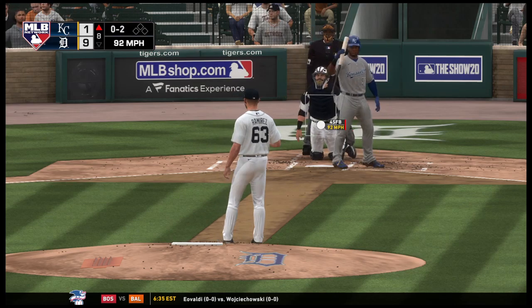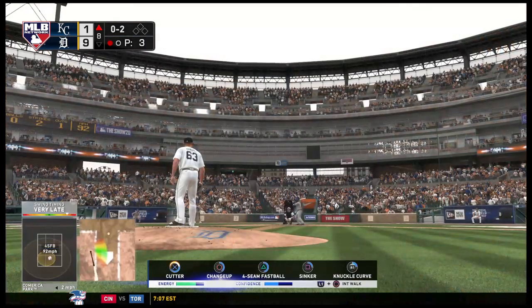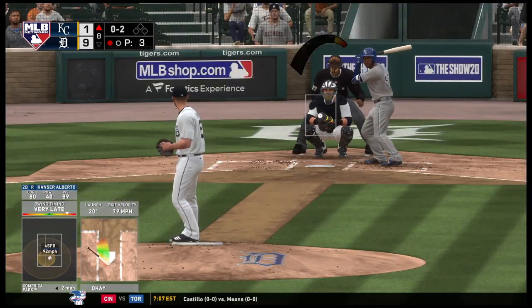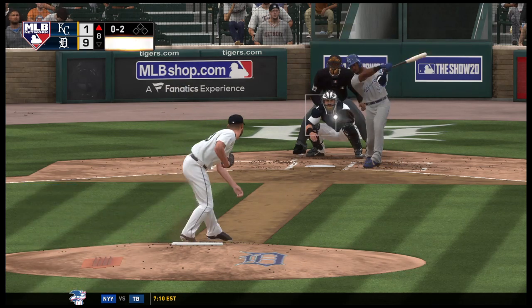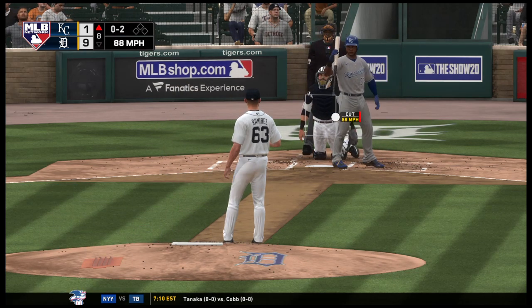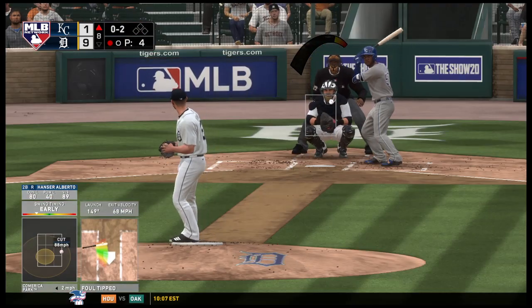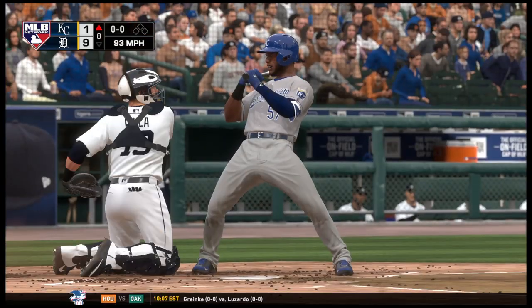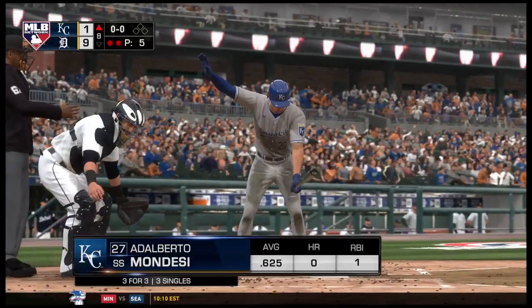Pops this one up, and this is going to fall. He can't flag it down. 1 out, nobody on. Fouled away. The next 0-2 gets him looking. Strike 3. Well, we've seen some really good pitching from these guys on this one.